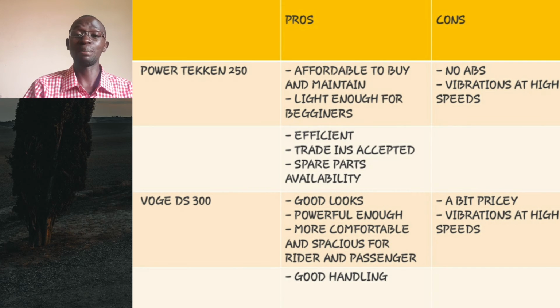The first one is the price. It's a bit expensive and I'll explain why in a short while. Secondly, the vibrations at high speeds. This is a minor con which is associated with single cylinder engines. Now, with all that said, which bike should you go for? Which one offers better value?